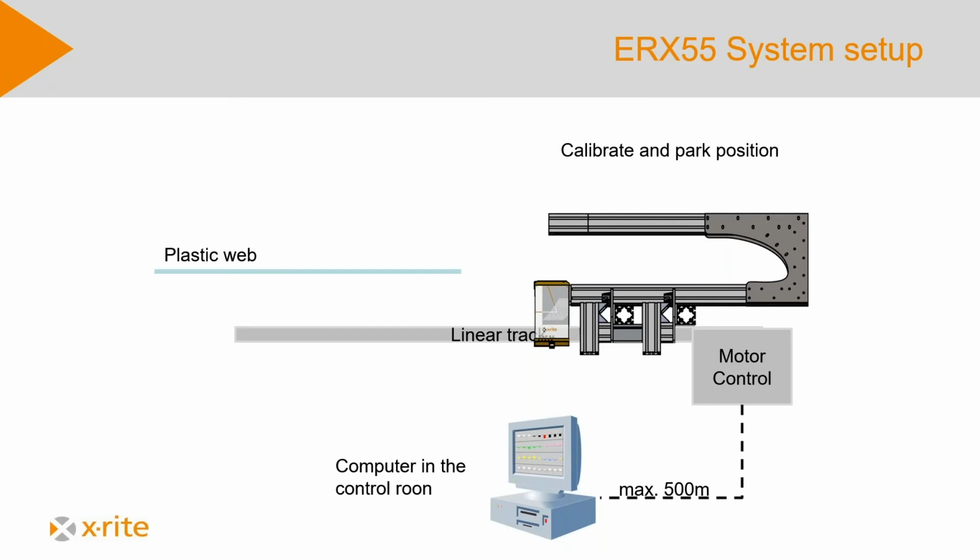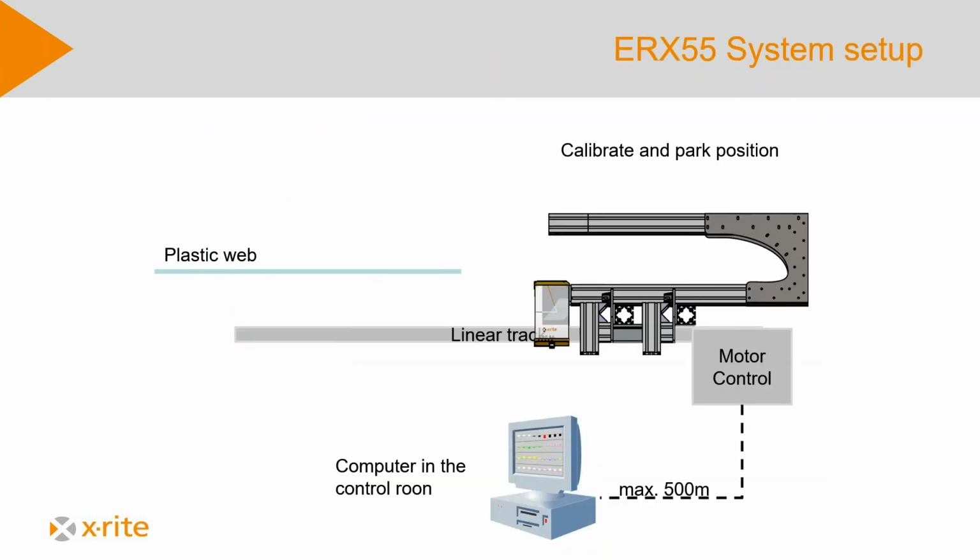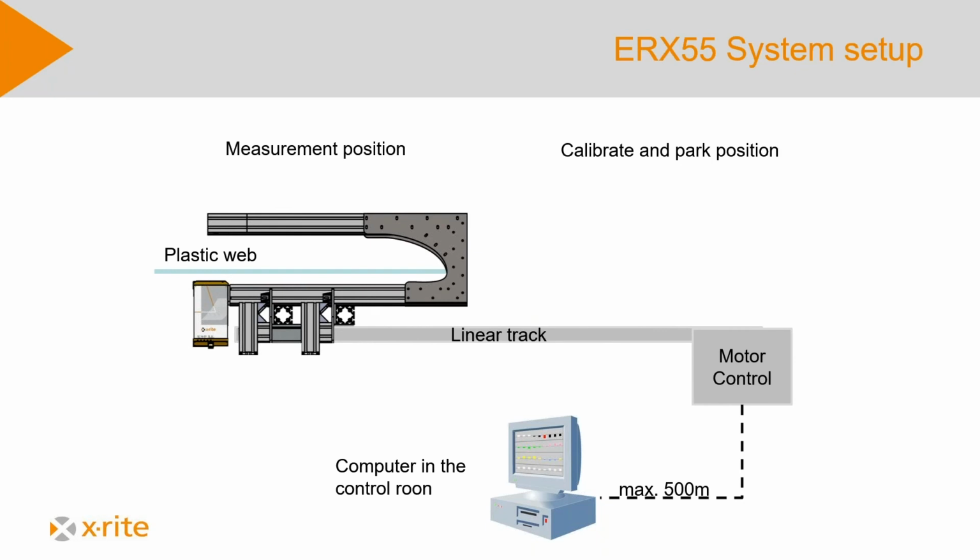This instrument is always on a linear track, so that we can move it in the web and move it out. So what you see here is the park position. If we start the measurement, the instrument moves inside. We make our flashes. And as I said, this instrument also needs to be calibrated at a frequent interval. That means typically we set up a calibration every 15 minutes, but we also measure the temperature of the instrument itself. Because if the temperature of the instrument changes, we need to recalibrate it. That means after these 15 minutes, or when the temperature is changing, we move out again, do the calibration in air, and then we can move in again to make the measurements and continue.